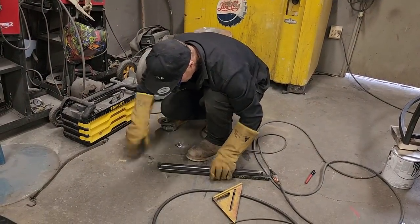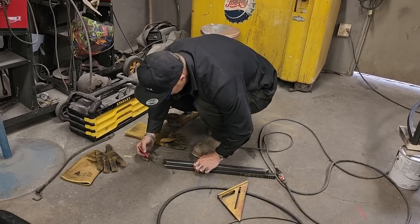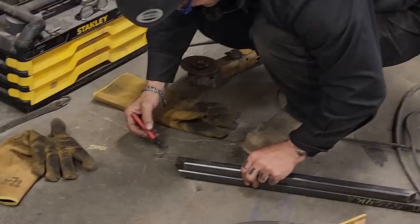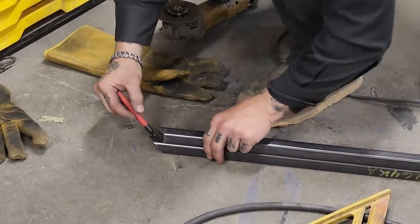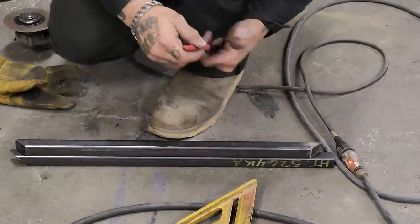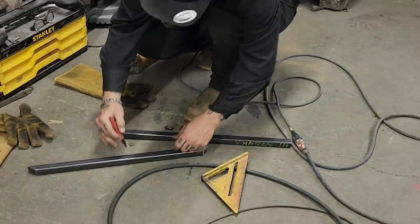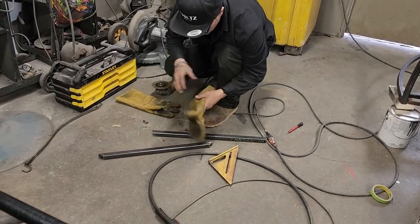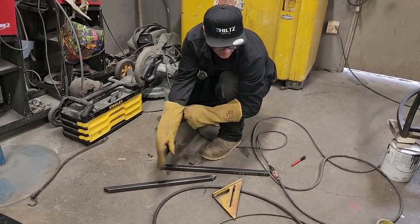Cut this one. Actually, this actually should be the pattern. I should keep this one here and just keep tracing them off on the stuff that I find. I like to generally use the same one for the pattern because it doesn't grow or get smaller. It actually stays the same.